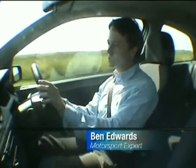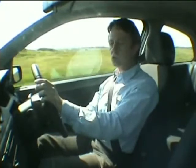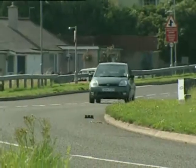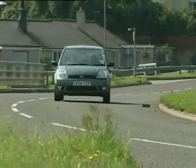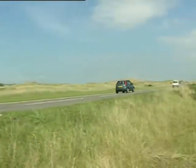Now driving the latest version of the Fiesta, and of course the Fiesta is an important car from many points of view. For learner drivers, it's often the first taste of motoring that they have, and perhaps it's a first car, perhaps it's the car used by the driving school when you're taking your very first tentative steps onto the road, so it has to be easy to drive. How does this one feel?